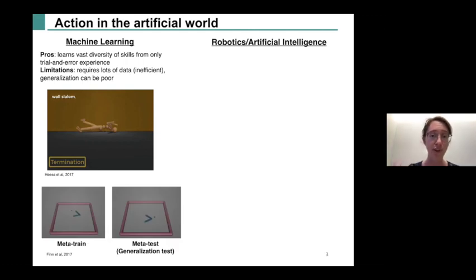And even when we try to create methods that are directly optimized for robustness to these changes, like in meta learning, this flexibility is still generally pretty limited, and the kinds of tasks that we use to test this flexibility are limited as well, like just reaching to a different point on a plane.